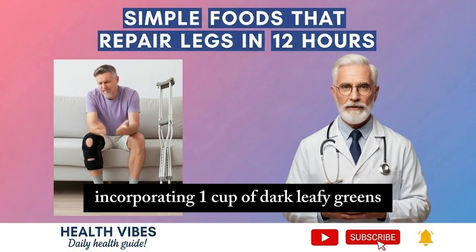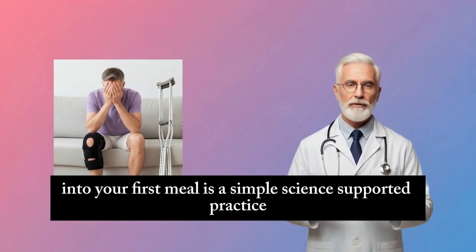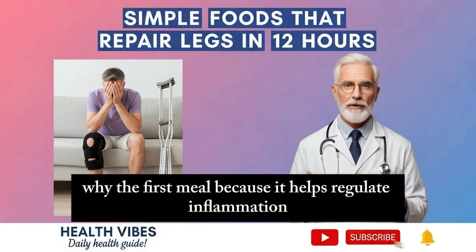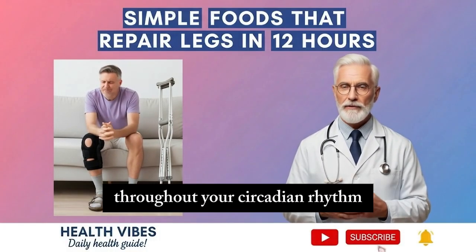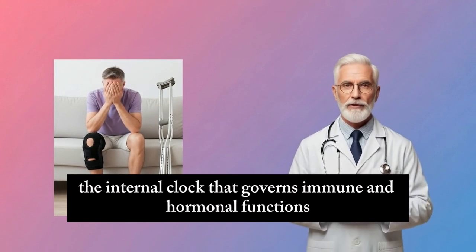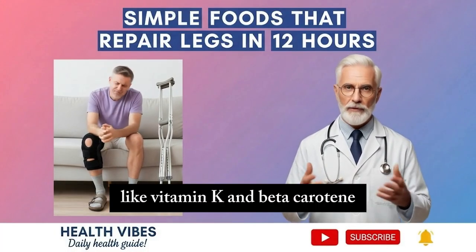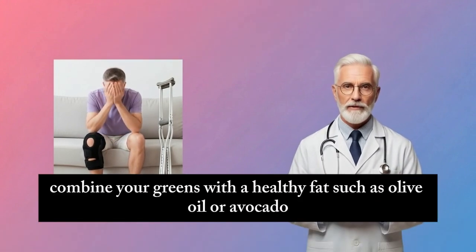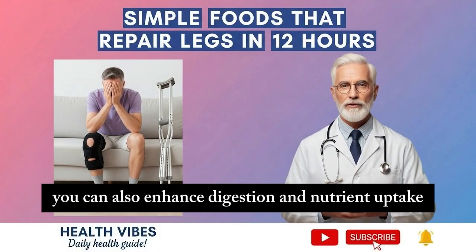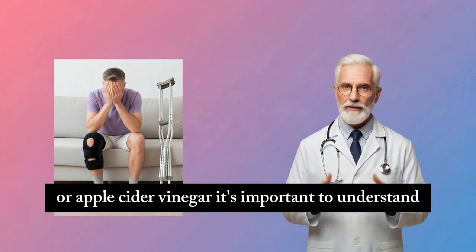Incorporating 1 cup of dark leafy greens into your first meal is a simple, science-supported practice. Why the first meal? Because it helps regulate inflammation throughout your circadian rhythm, the internal clock that governs immune and hormonal functions. To boost the absorption of fat-soluble nutrients like vitamin K and beta-carotene, combine your greens with a healthy fat such as olive oil or avocado. You can also enhance digestion and nutrient uptake by adding a splash of lemon juice or apple cider vinegar.